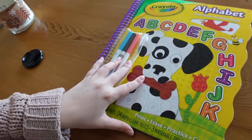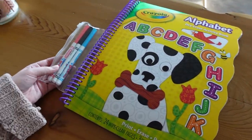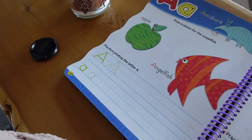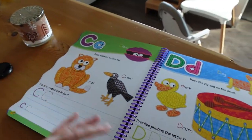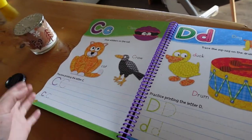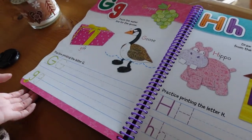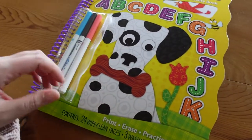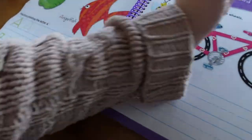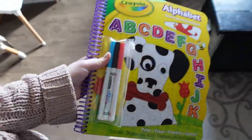Skylar-May got this book for Christmas or her birthday, I can't remember which. It's a dry erase book, and she's had a lot of fun with it so far. It helps her practice writing her ABCs, which is pretty advanced but still good to practice, and it has some animals in it for her to practice her words. It gets pretty messy because when she draws and rubs her arm on it, her arm gets covered in dry erase marker, but that is okay.